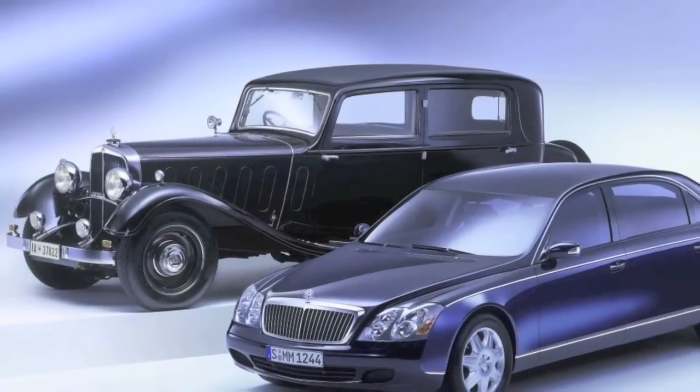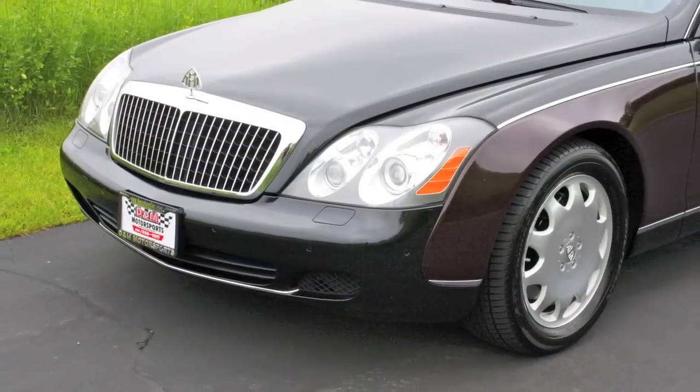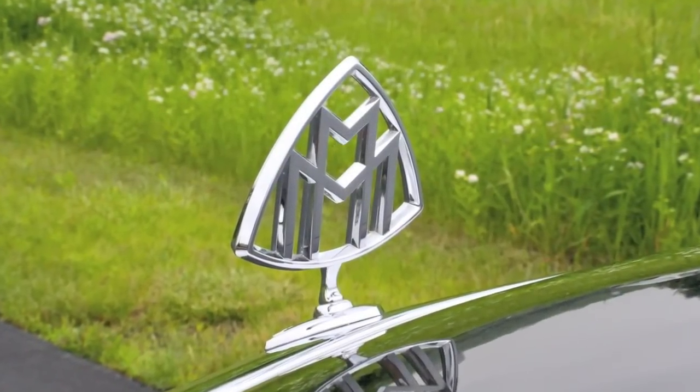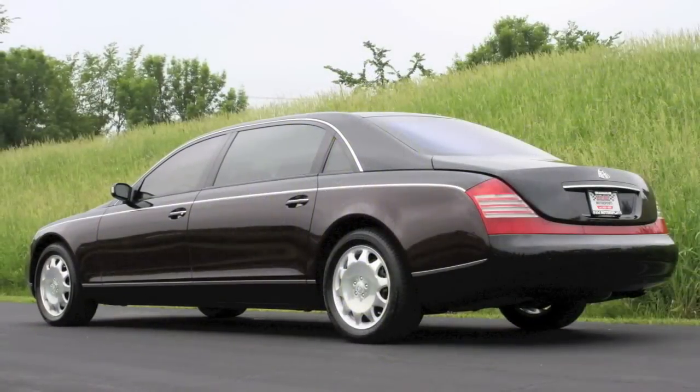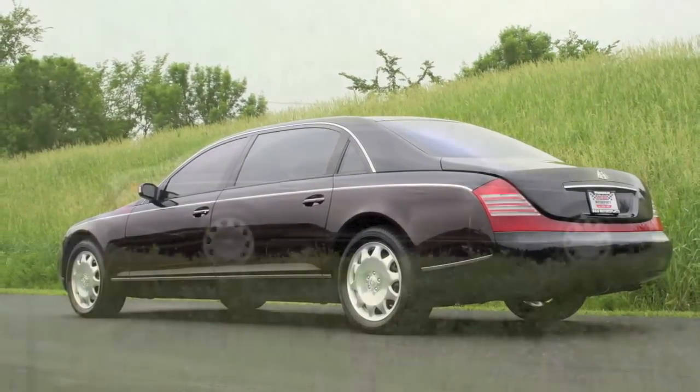In 2003, the Maybach brand hit the market, ready to redefine luxury automotive standards. Unveiled in both 57 and 62 models, the Maybach is known as one of the most opulent and extravagant cars ever created. Around the world, the Maybach is known as a symbol of royalty, wealth, prominence, and sophistication.